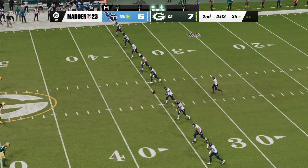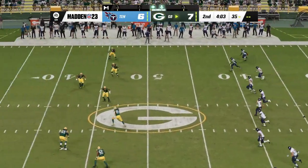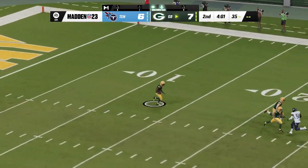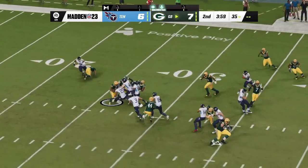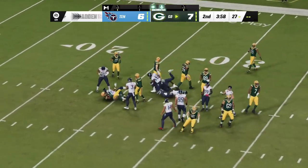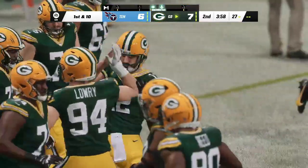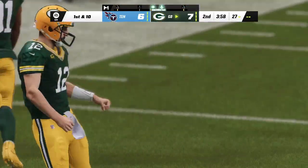After the field goal now, it's Bullock to kick it away. This will be fielded inside the five. And a decent return out to the 27-yard line. The Packers offense here coming back out for their second drive.